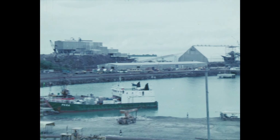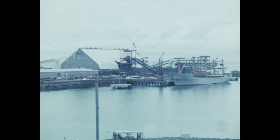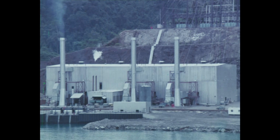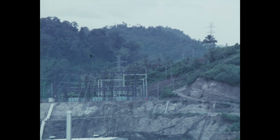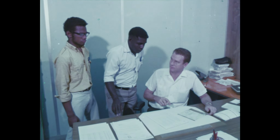Close to Arawa is Aniwa Bay, the port for the project. The concentrate ships leave here for the industrial centers of Japan, Germany, and Spain. The company's 135 megawatt power station is also here, supplying power to Panguna by a line which traverses the peaks of the mountains. It also supplies the local electricity commission.